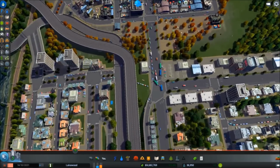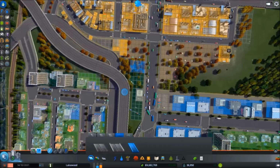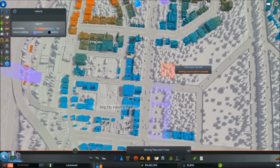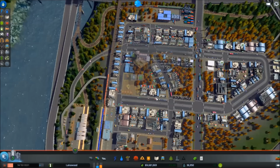And then what we could do for an off-ramp now is just go like this. Right? And maybe over to there somehow. Oh, we got a park in the way, of course. Relocation, relocation. Just put that over there.